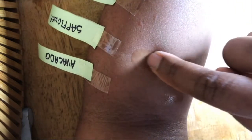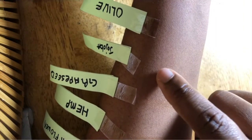So in this video I am going to be doing a swatch test of oils. So I will be swatching the oils that I have in my possession. I wish I did have coconut oil and some shea butter to add to the swatch, but let's just watch the results from the ones that I do have.